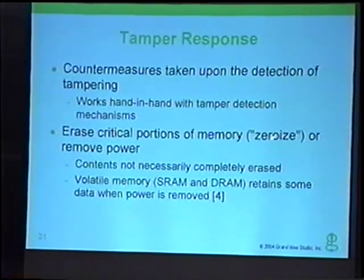So erasing memory is called zeroizing. So if you have crypto keys stored in memory, or you have something that you want to get rid of right away, you can do that. If a tamper's been detected, you erase your memory and you should be okay. The only problem is that for most types of memory devices, the contents of memory aren't completely erased.